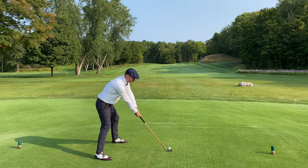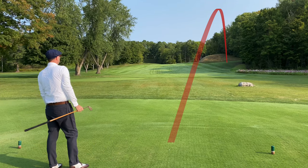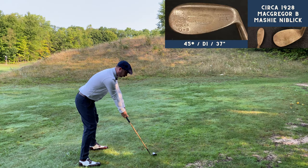And here's yours truly. Starting things off with the driving iron. That's my go-to these days off the tee. I've ditched the brassy altogether. And that was kind of a quintessential start for me, pushing the ball right. Found myself behind this large hill here.